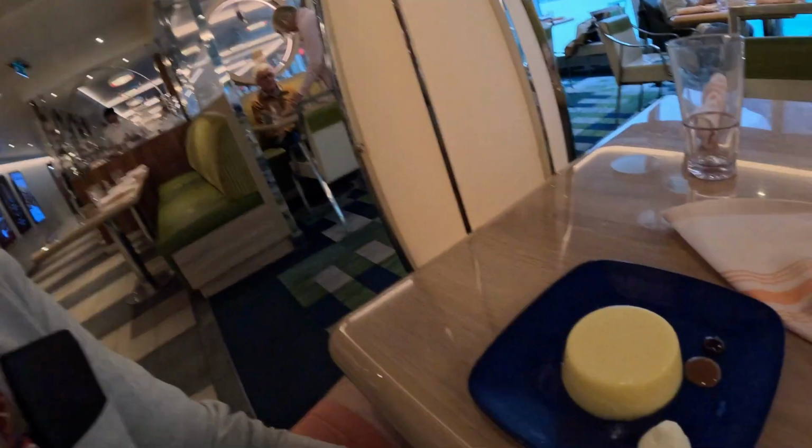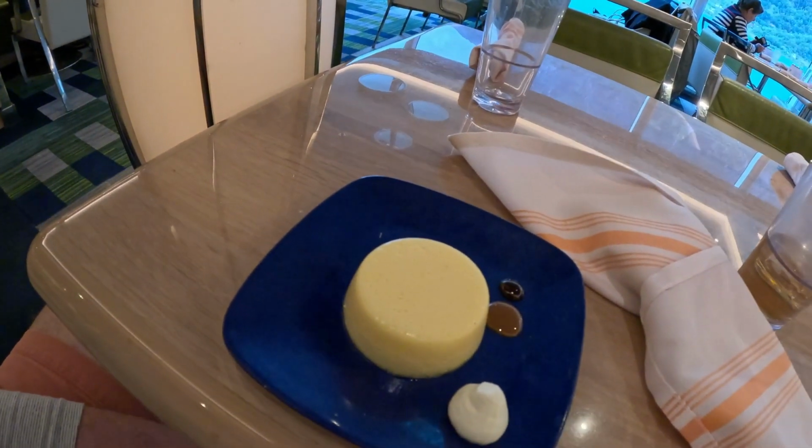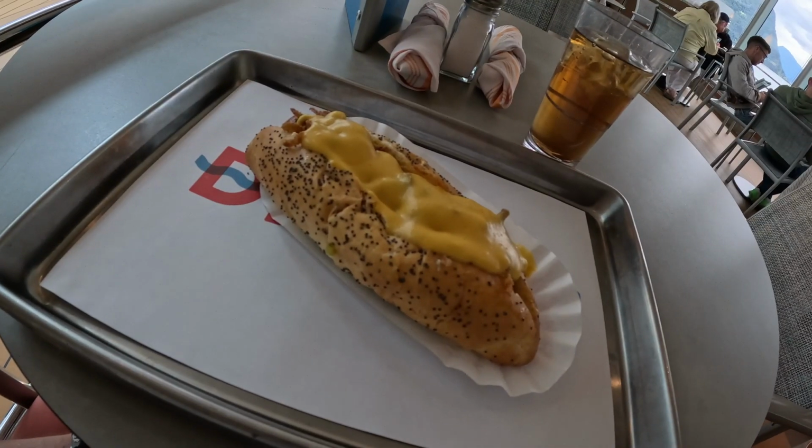All their stuff has been pretty good. Maybe I'll just get a little salad to go with this. I had my gnocchi, and now I wanted to try one of these custards. I had a salad too, basically a Cobb salad. We got a Diving Dog.